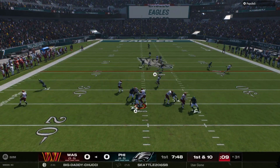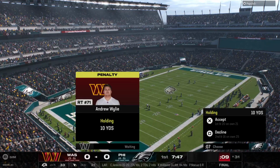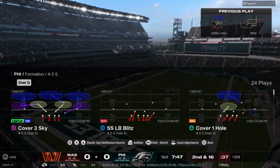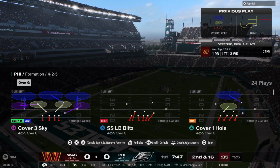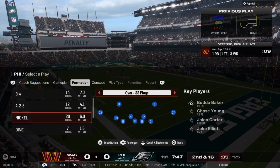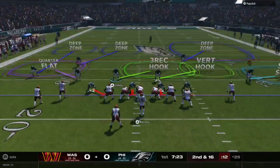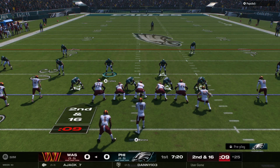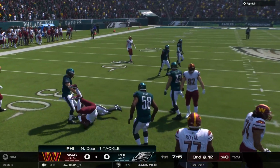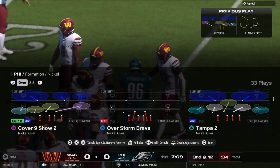On 1st and 10, they'll set up to throw. A marker comes in as he goes down. It is a sack, and that flag definitely in the area of holding. He'll look to throw. That pass taken in by McLaurin. Well, he's brought down. That pass is going to pick up 4 and bring up 3rd down.